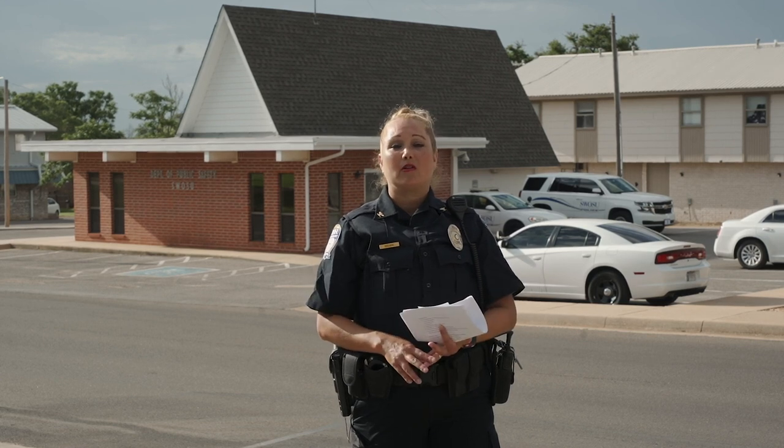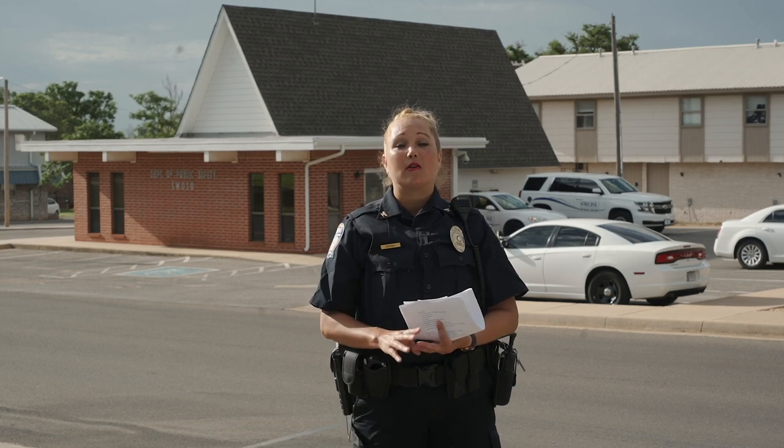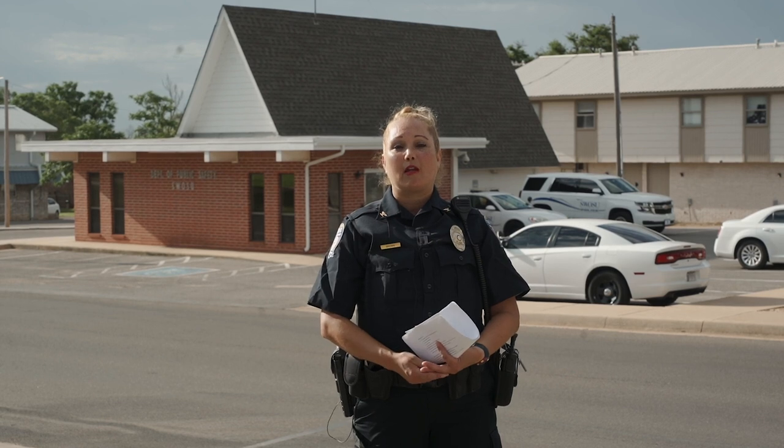We're here for you. We're really big on community service. You're going to see marked units, unmarked units. You're going to see officers walking. You're going to see us on bicycles. You're going to see us in the classrooms and different sporting events. So come up, meet us, talk to us. We're very approachable, and we just want to get to know you better and keep you guys safe.